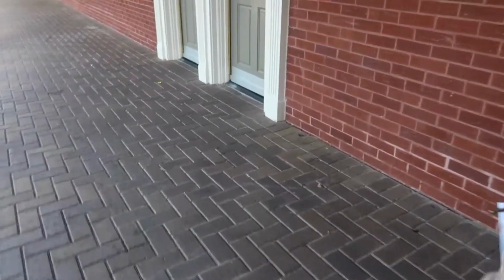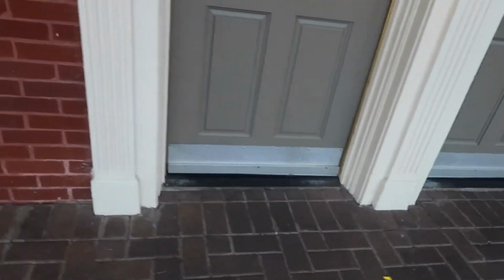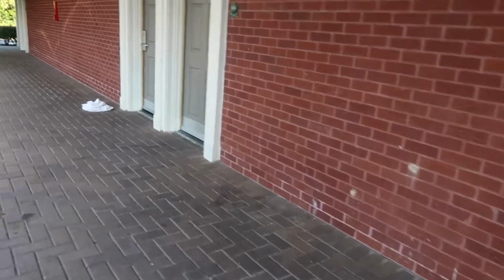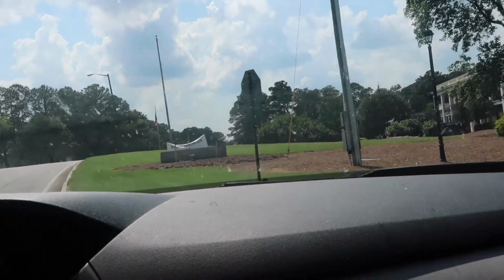It doesn't look like you have to step up into the bottom rooms. No, they're wheelchair friendly. Nice big doors. Yeah. So it's just the ones up on the top floor? That's good.